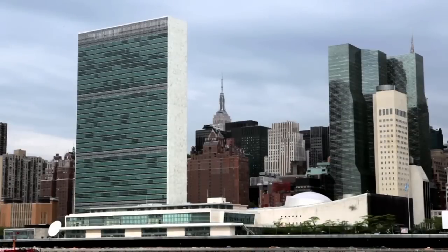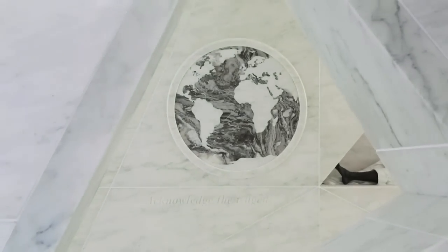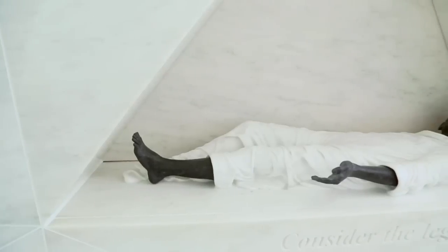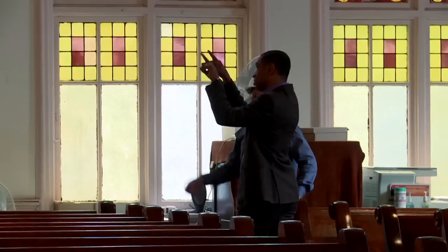2015 marks the 70th birthday of the United Nations. It's also the year when the organization added another sculpture to its artwork collection. It's very rare for somebody to be given an opportunity to work on something of such historical and cultural significance.